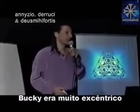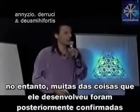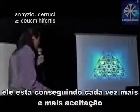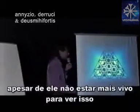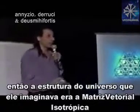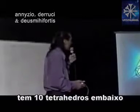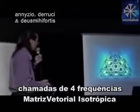Well, Bucky was quite eccentric. However, many of the things that Bucky came up with were later confirmed. So he's getting more and more acceptance of his work, although he's not around to appreciate it anymore. But the blueprint of the universe, he thought, was the isotropic vector metric. What is this thing? It's 10 tetrahedron on the bottom. This is called a 4-frequency isotropic vector metric.